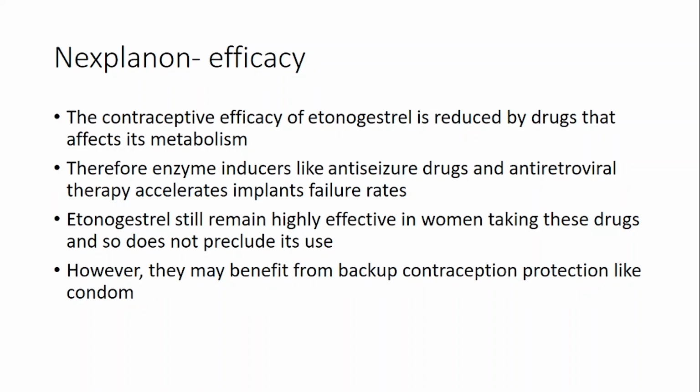Contraceptive efficacy of etonogestrel is reduced by drugs that affect its metabolism, just like I said: anti-seizure drugs like carbamazepine and phenytoin sodium, antiviral drugs like efavirenz, and some tuberculosis drugs like rifampicin have been shown to increase the failure rates of progestin-containing drugs. So, just like I said earlier, women that are using Nexplanon might be advised to use a backup contraception like a condom. Etonogestrel, however, still remains highly effective in these women and its use is not precluded in them.